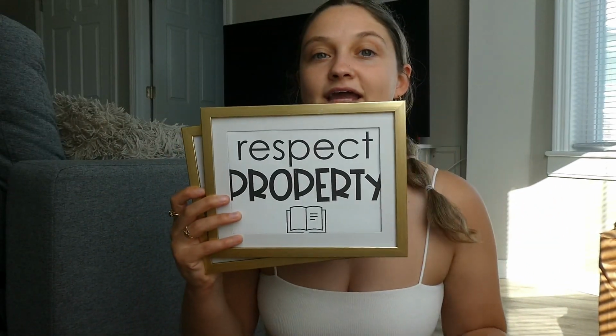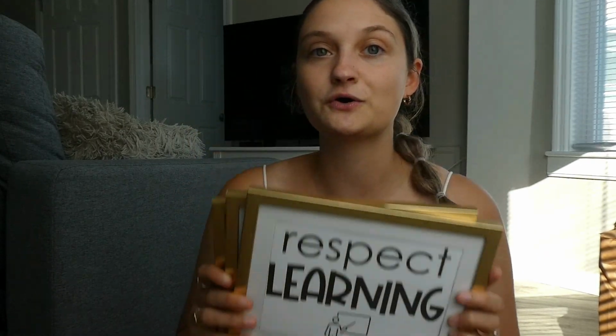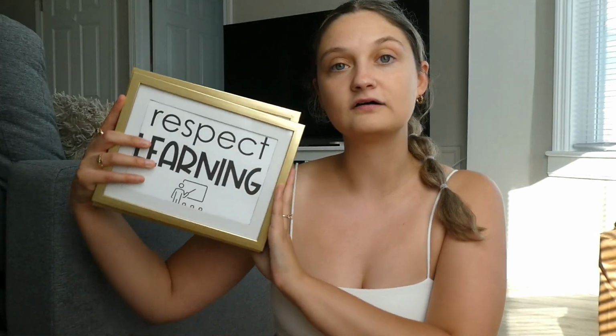And these 3 rules basically cover every scenario you can imagine. So we have respect people, respect property, and respect learning. So that pretty much covers it all. I'm gonna hang these up in the front of the classroom, and this is gonna be a big part of my classroom management that I'm going for this year.